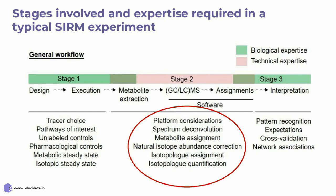That stage involves the choice of the proper tracer, depending on the pathways of interest or the scientific question. It also requires planning appropriate controls, many of which are not labeled, using the appropriate pharmacological controls, and establishing the right time of the experiment to reach the metabolic and isotopic steady state. And once the experiment is performed, which takes a lot of time and effort to plan properly, we have to deal with the enormous amount of data generated from such experiments, since labeling frequently results in very complex data sets. And when we talk about platform considerations, in this demonstration, I'll be talking about mass spectrometry.